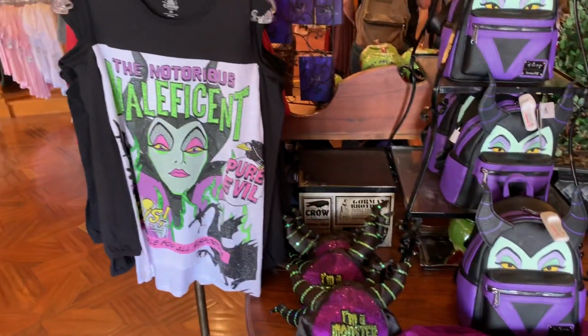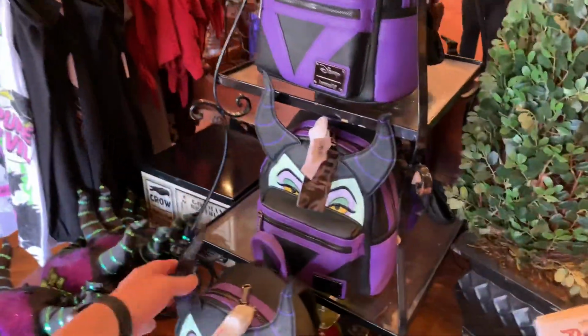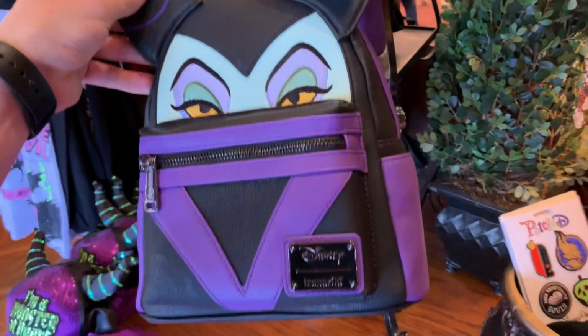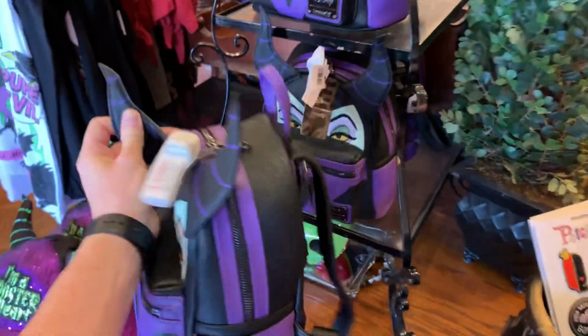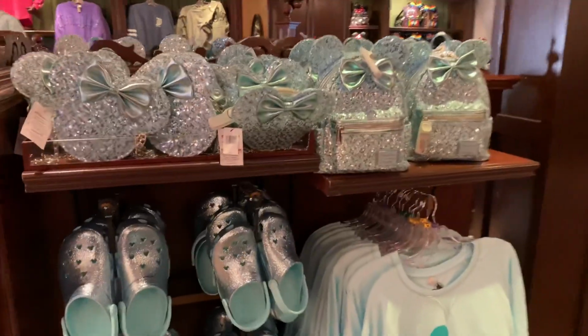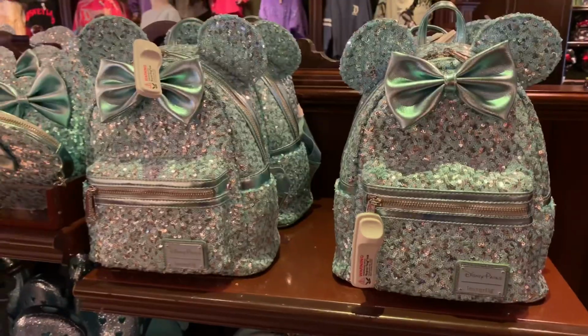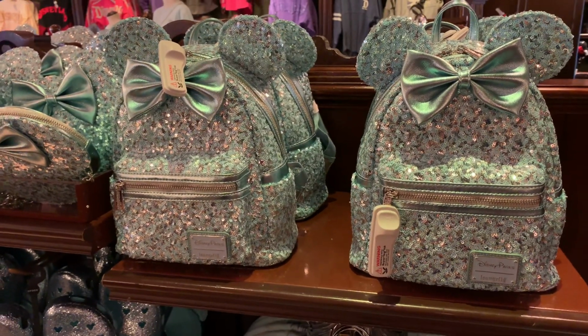Across the way, they have some cool Maleficent merchandise. These Loungefly bags right here. They're really cool. And they run, let's see what the price is. They run $80. And aside from the Halloween stuff, it looks like we have a new trendy color. It's like that Tiffany blue. These Loungefly bags right here are $90.